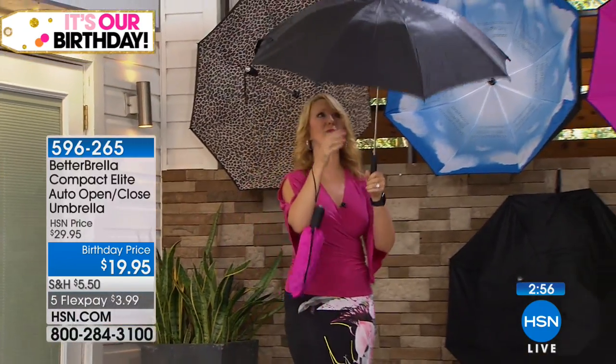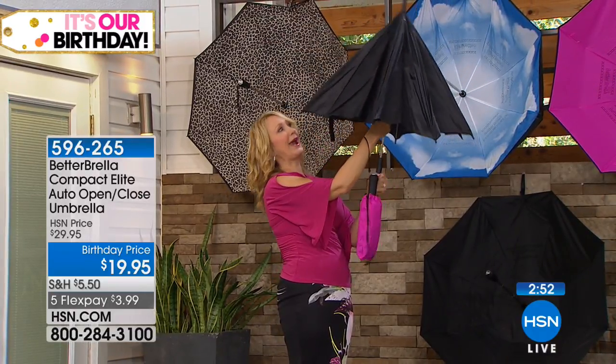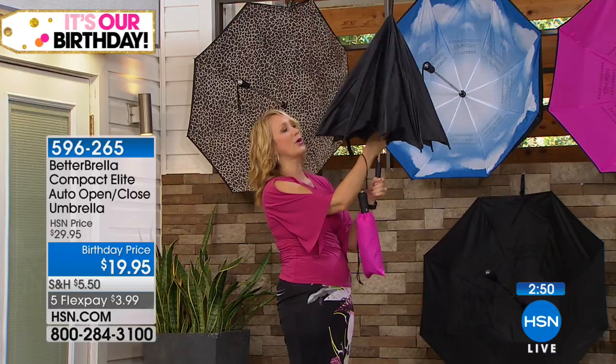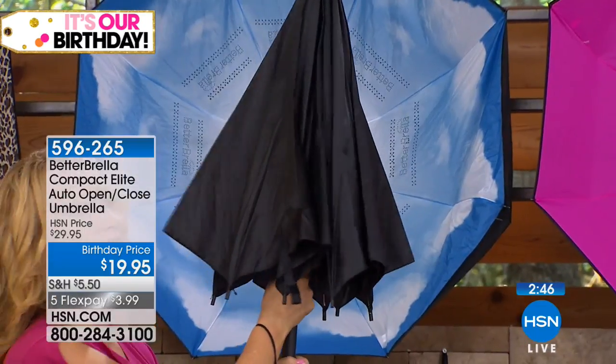And then here's a traditional umbrella also. You have to reach up to close it, and you're in the rain and the wet. And look at this. All of that water rolls all over you. This makes no sense. With your better umbrella, it's a better design.